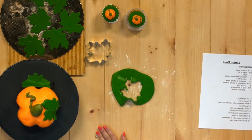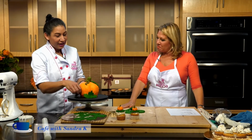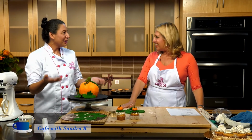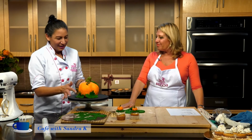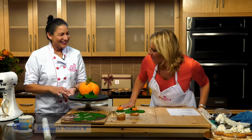Well, everybody should have one of these pumpkin cakes for Thanksgiving, right? Yes, or at least prepare it at nobody's house, you know, making it with the kids is great. They love it. But yeah. That is terrific.